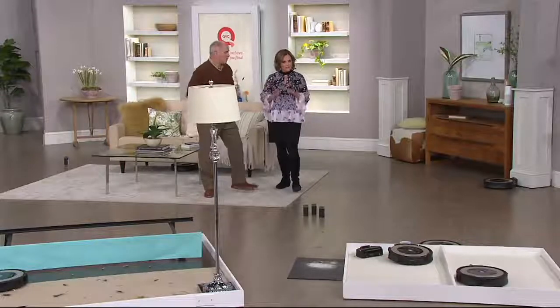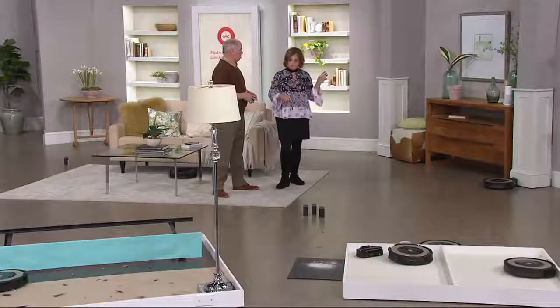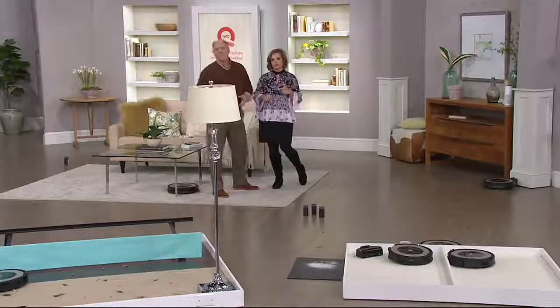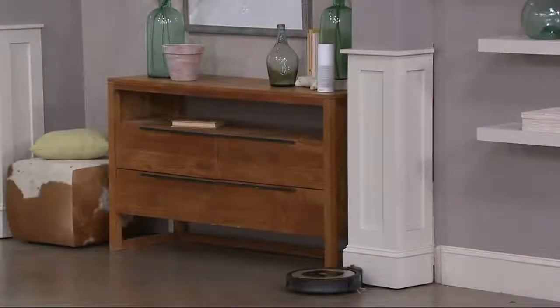But if you're connected, I'm going to show you a quick demonstration that's very cool. If you happen to have the Assistant, or Google Assistant, you can do this. So if you see over here on the floor, we have one of our robots set up. Alexa, tell Roomba to start cleaning.